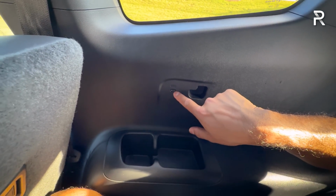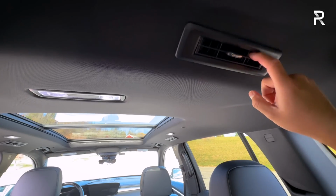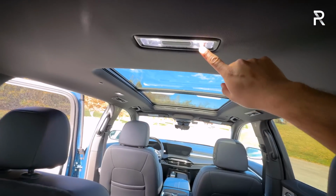You can see you have USB charging ports here. You have cup holders. It is hard touch plastic here. Same thing on the other side. Your third row air vents are located in the ceiling. That's something that the Acura MDX does not have, so bravo on Buick for having that feature. You also have LED map lighting here.